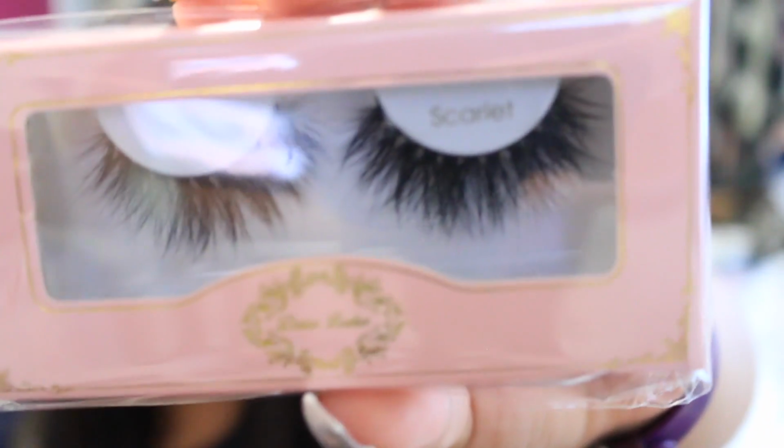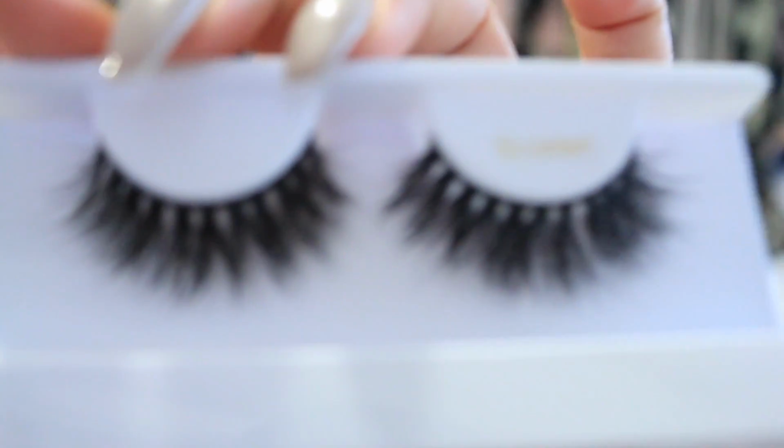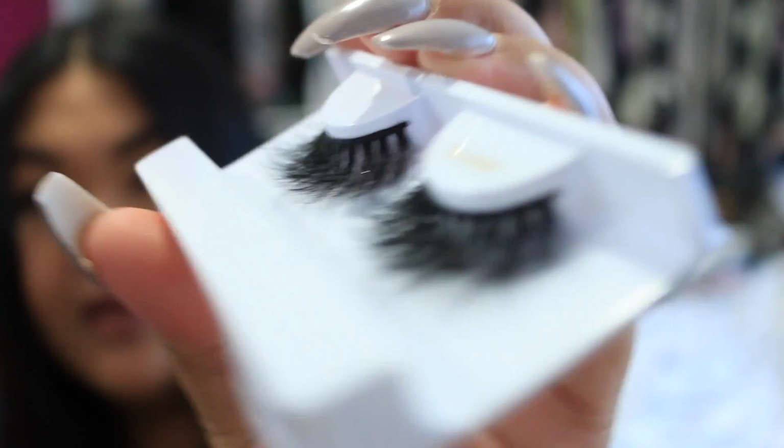These are called Scarlet, and they're full on, they're fully thick and gorgeous. So I'm real excited to see that. I'll open it so you guys can see how 3D they are, because they are stunning. So these are the Scarlets. Check them out. They are so stunning. And look how fluffy they are.